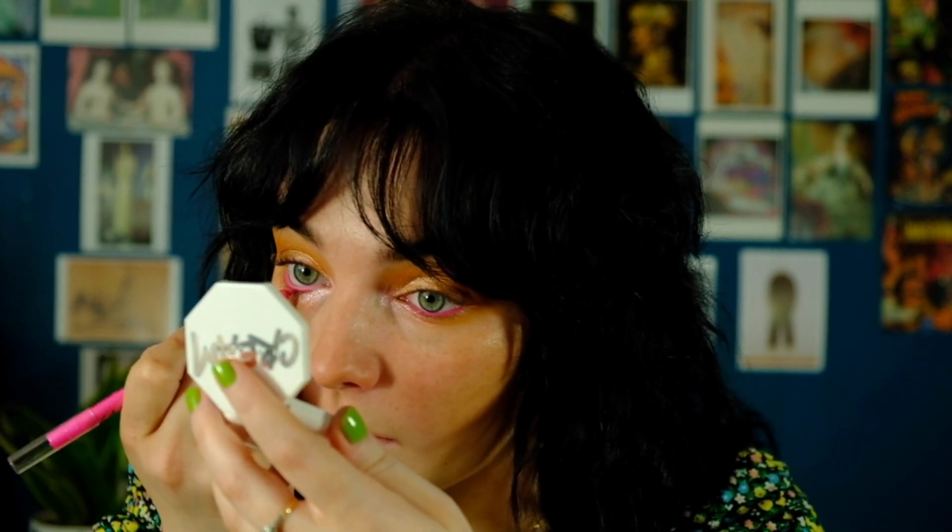I'm going to start off with this LA Girl Shockwave Neon Liner in Pop. It's like a really bright hot pink. Use my tiny mirror again. I haven't got eyeliner in my waterline in so long. I forgot how horrible it feels. Cute. So that's a little hot pink moment. It's going to turn into a baby pink moment.